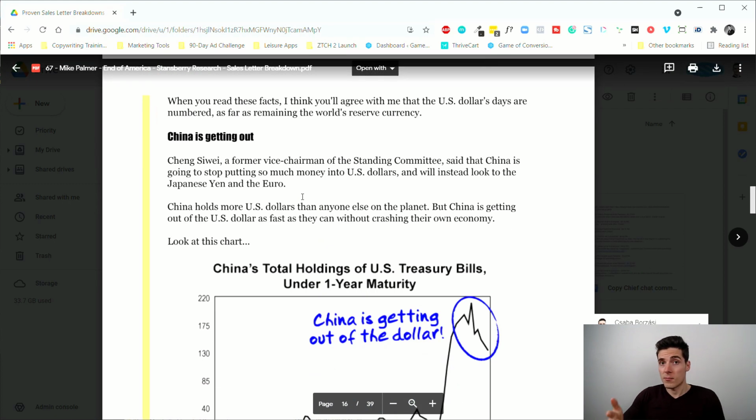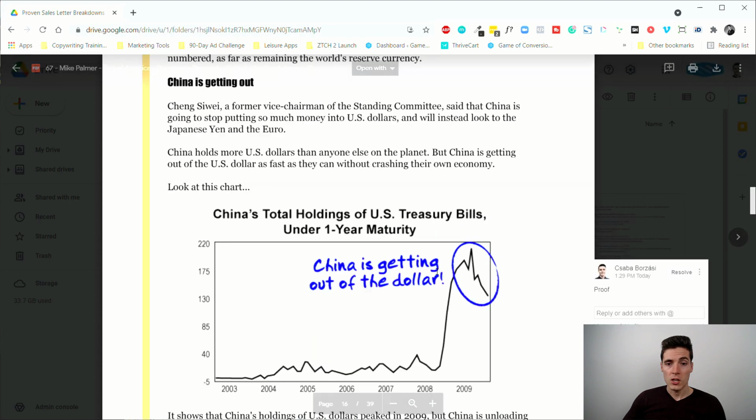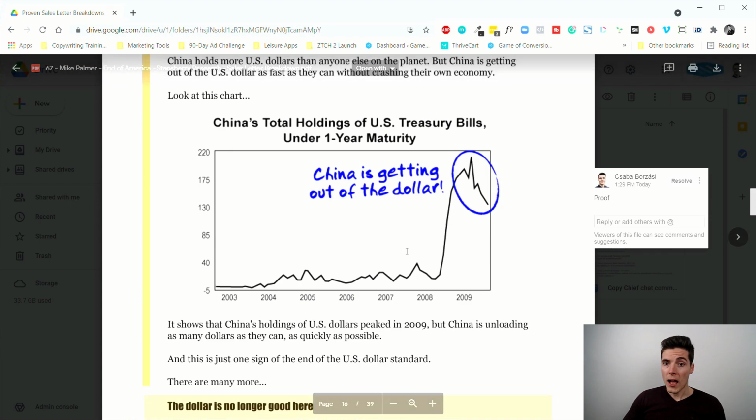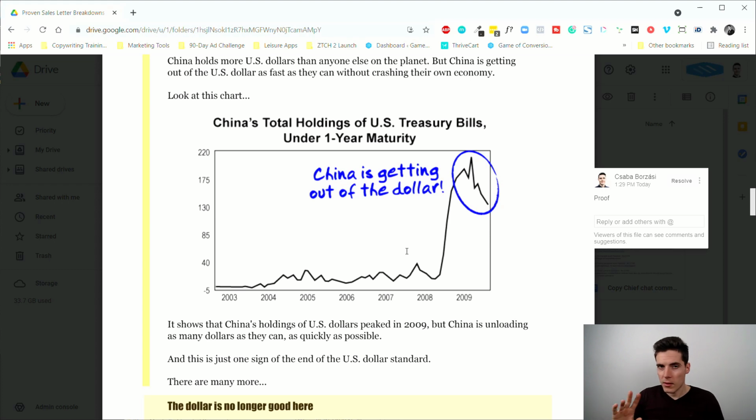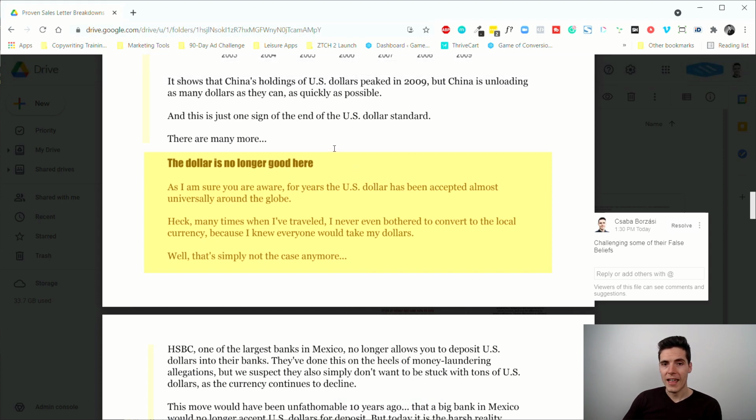Look at this. I just mentioned China a few seconds ago, and here it is: China's total holdings of US Treasury bills under 1 year maturity. So China is getting out of the dollar. Why? Because they are probably scheming so that eventually the dollar will lose its world reserve currency status. So the dollar is no longer good here. This also paints a grim picture of what might happen if the dollar is no longer accepted, just like how the Yugoslavian currency wasn't accepted when there was super high inflation.